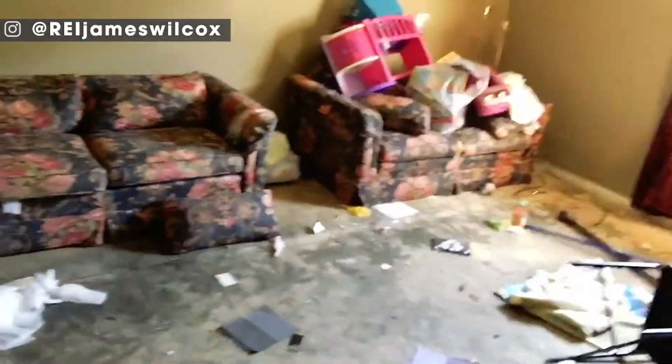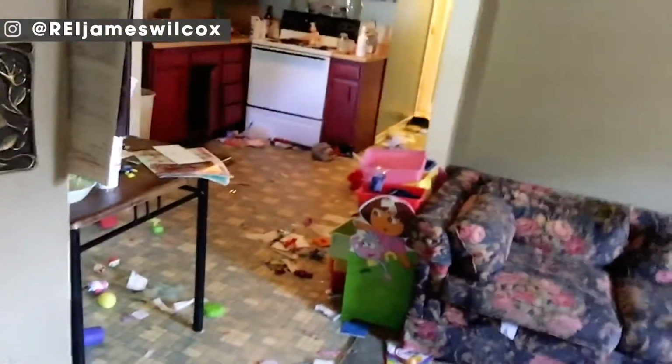But let's get to the good stuff now. So basically, we're gonna walk in here. This is the front door, and here's the living room. We have what looks like two love seats, a lot of kid items, a lot of trash, carpet they've had for a while, so that's not against them, that's just normal wear and tear. But we have a TV stand, little cabinets, just all sorts of stuff.